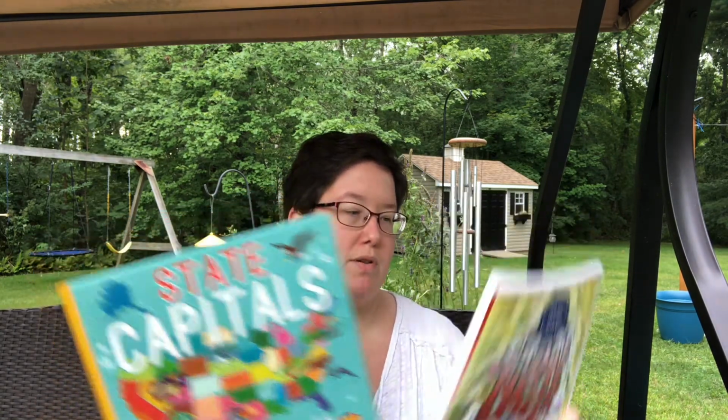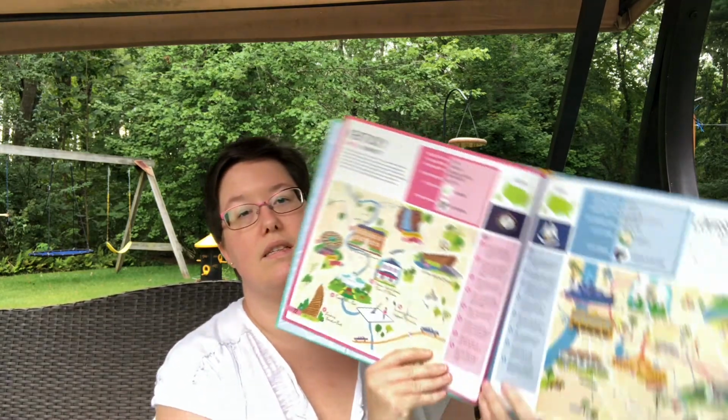Tying into history, we're also throwing in states and state capitals. She knows her states really well. She doesn't know her state capitals very well, and that's something else that I would like her to learn. So this is just a book from Usborne that goes through all of the different states, and it gives some information. It's a really beautiful book. I also did get her the Usborne wrap-ups for checking her knowledge with the capitals. We haven't used that just yet because we've only done one state so far.